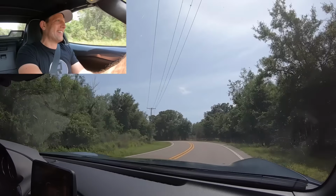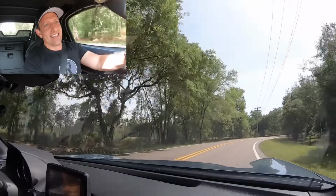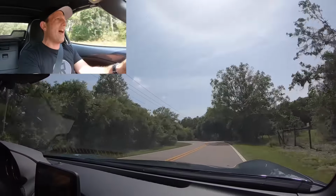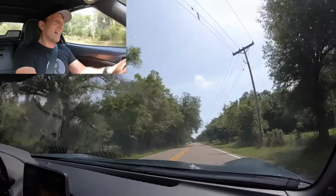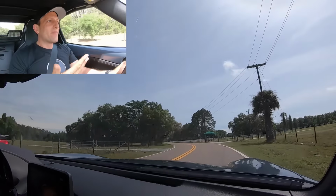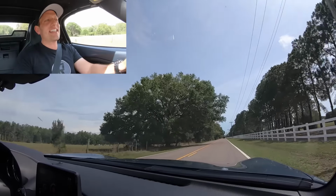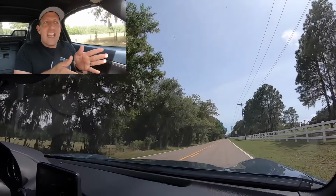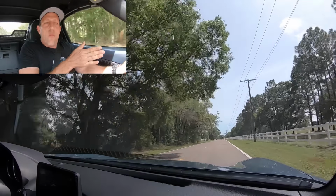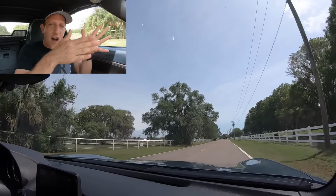Nice. Just the way she just throws her weight around is perfect. The little weight that she has. Look at this. Nice. Just holds the line so well. That limited slip diff, really getting the power to the ground, having only 2,300 pounds, it just feels so good. And that's the thing, the car actually has just a little bit of body roll to it, but it does it on purpose to get that weight to the outside of whatever turn you're in. And that just allows you to hunker down.